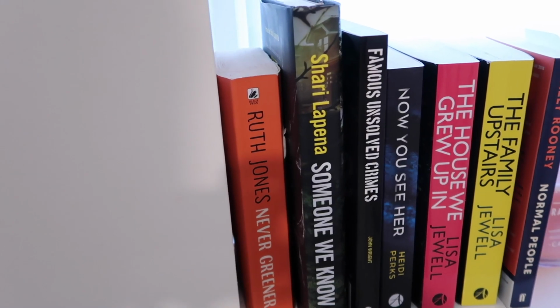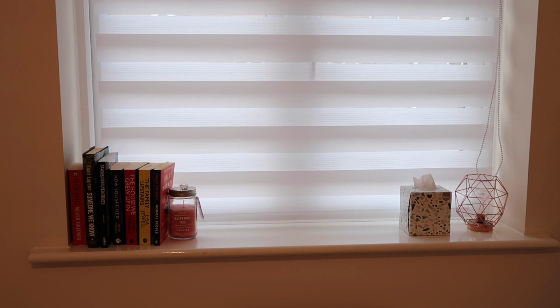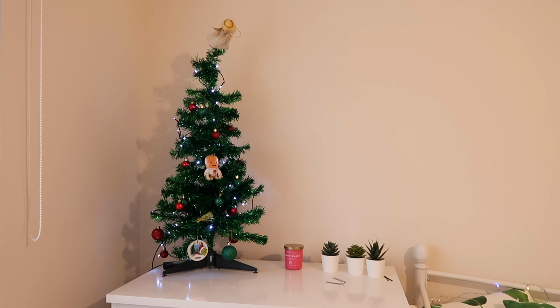I just have my windowsill, so on top of it I've got loads of books, and then next to that I've just got a candle, and then on the other side I've got a box of tissues and a small lamp, which is from Primark. And then as we move around my room, I have my chest of drawers, which I'll show you properly in a minute, and they're from IKEA.